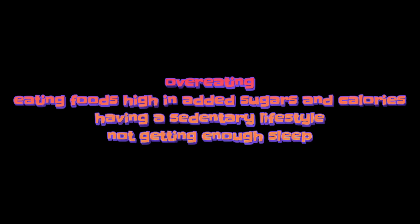Stress also leads to several behaviors which do not benefit our weight loss journey. Things like overeating, eating foods high in added sugars and calories, having a sedentary lifestyle, and not getting enough sleep. Stress also triggers our hunger hormone. So when we're stressed out, we're more hungry. And what we're craving is things that give us relief of that stress. Processed carbohydrates, sugar, crunchy snacks, definitely not broccoli and whole foods.